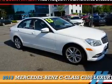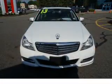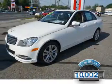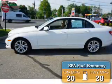Presenting the 2013 Mercedes-Benz C-Class. It's powered by all-wheel drive, a 3.5-liter, six-cylinder engine, and an automatic transmission. With fewer than 15,000 miles, this vehicle has a long road ahead. Great fuel efficiency saves you money by requiring fewer trips to the gas station.